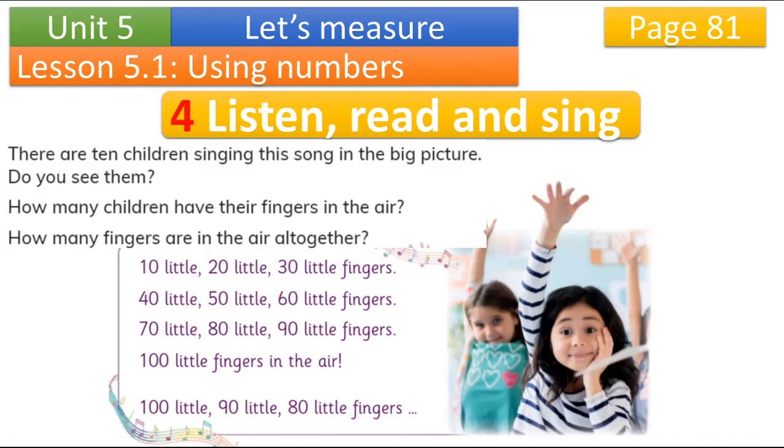So guys, here is a song about counting in tens. Okay, so you have to read it again at home, and practice counting by 10 and counting 10 back. Back means 100, 90, 80, 70, 60, 50, 40, 30, 20 and 10.